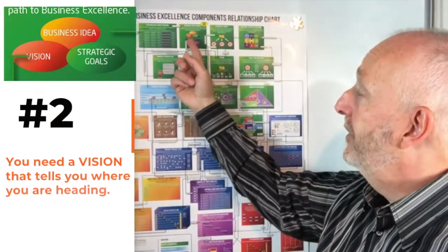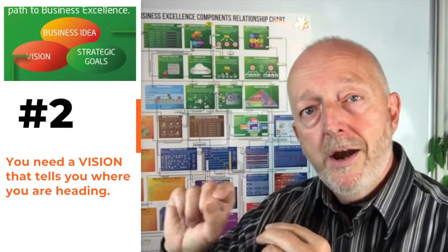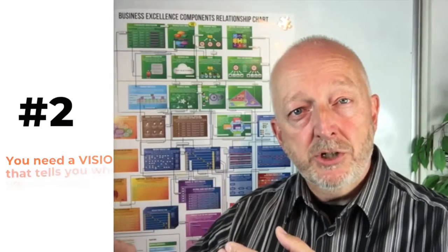The second element here is the vision. You need a vision to be able to know where you're heading. If you have the business idea, the vision is built on the business idea. It will tell you where you're heading. So the vision is like a shining beacon in the night, showing you in what direction you're about to head.